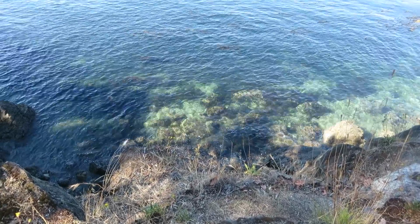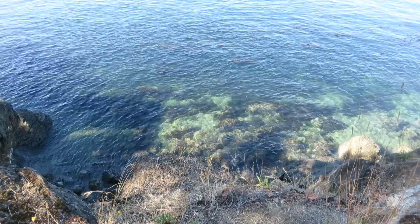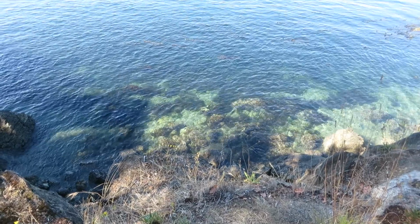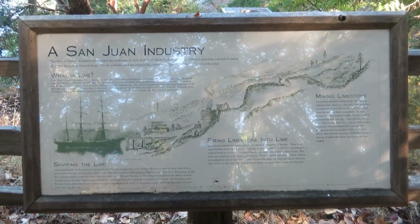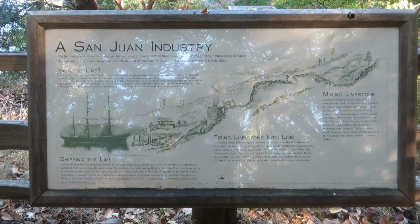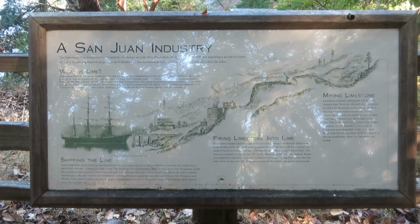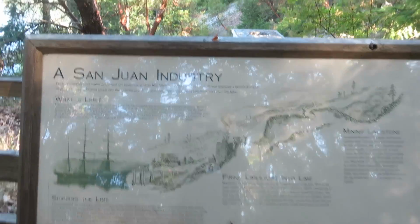So this is a really cool park because there's a lot to see and a lot to do and a lot to hike to. So I'm gonna go hike over to the place that explains why this is called Limekiln State Park. Found this sign, and it explains why Limekiln is named Limekiln State Park, but it also explains some of the history of San Juan Island and about the structure that is just beyond here.